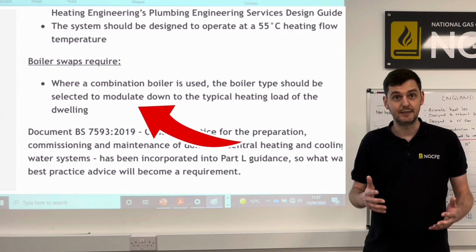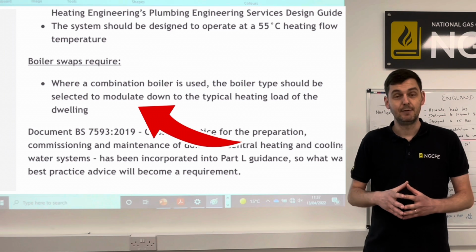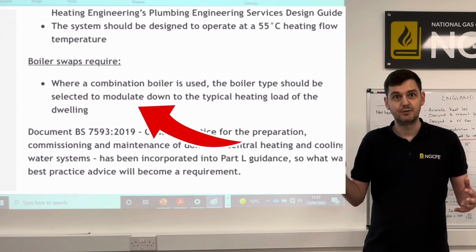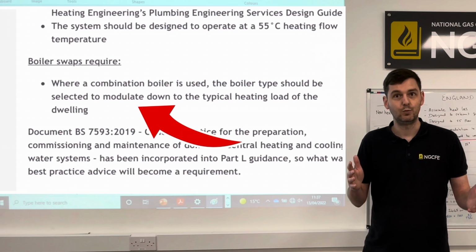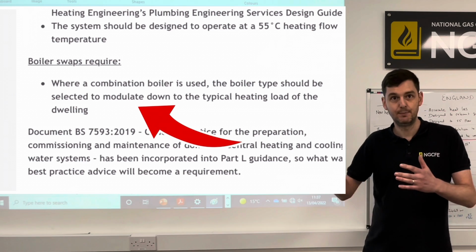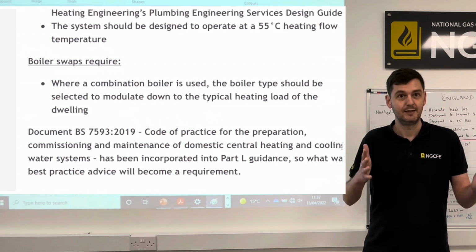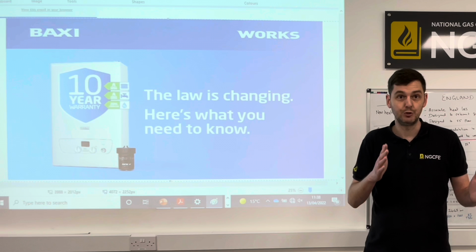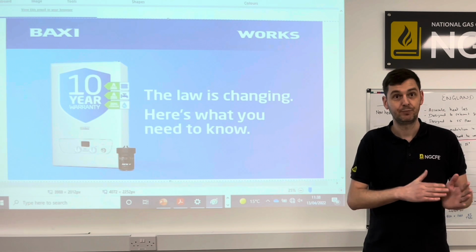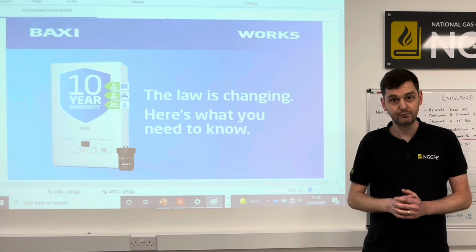So what that means is we need to be looking for things like minimum modulation. If we've got a boiler that only modulates down to say 7 kilowatts, but the heat loss of the property is 4 kilowatts, then why would we be fitting that boiler? We want to fit a boiler that's got a minimum modulation much lower than 4 really, because we want the boiler to modulate down, so we use as little gas as possible in the times when the boiler doesn't need to be putting as much heat into the property.